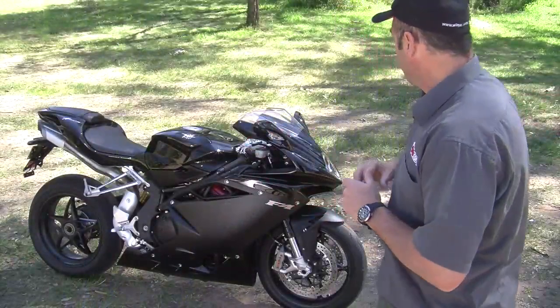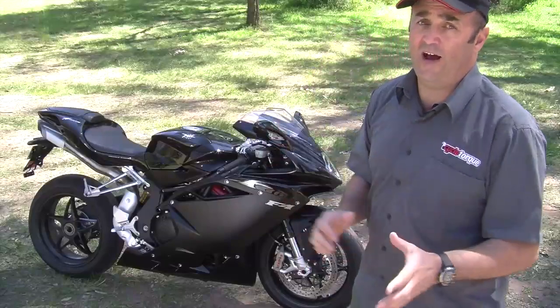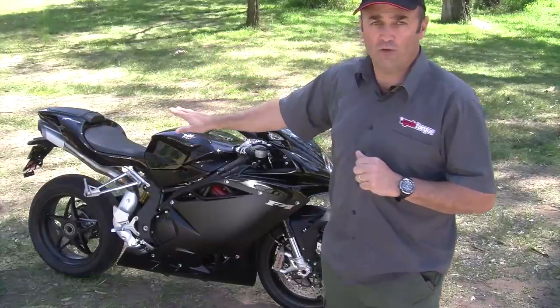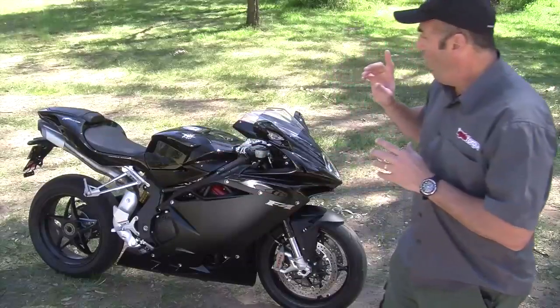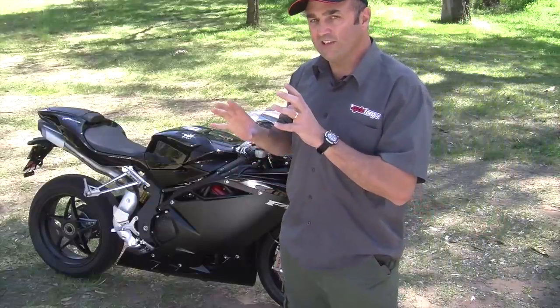Another surprise. But this particular bike is all about going fast on the road. If you want to ride this in traffic, you're kidding yourself. It's not going to be enjoyable. And if you don't like the riding position out on the open road, it's just going to become an expensive garage ornament.